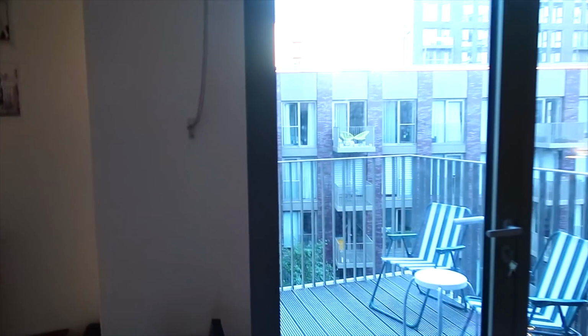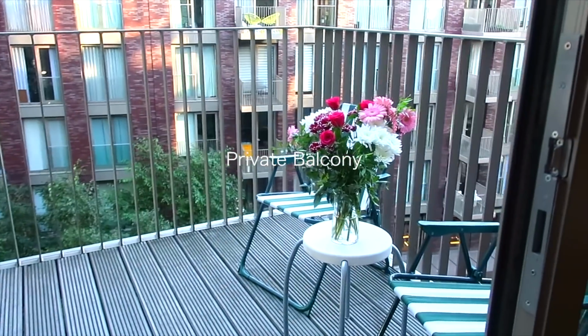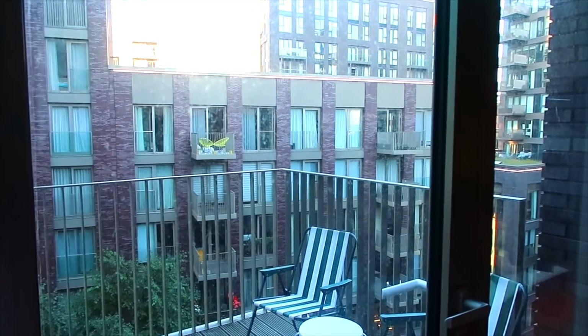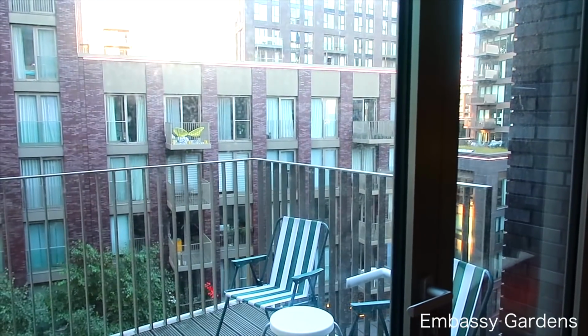So then moving to your right, as you guys can see, I have a balcony. The balcony just looks into other flats in the development, and whilst we're talking about that, for anyone who is interested, this development is called Embassy Gardens. So yeah.